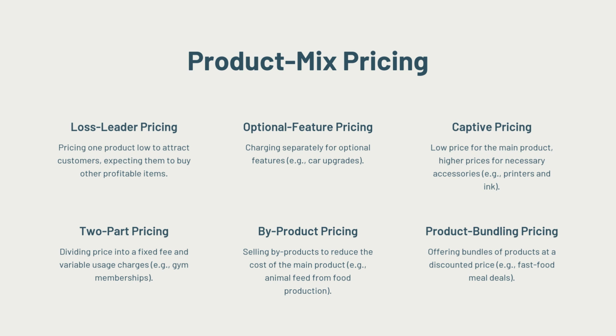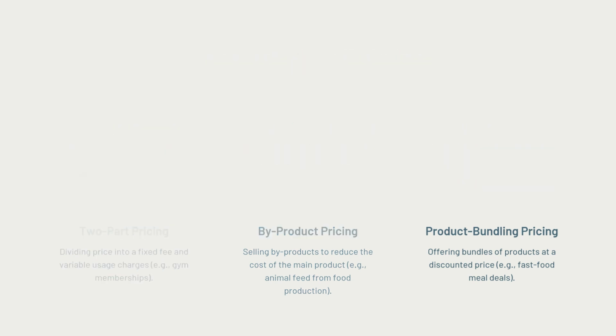So think of fast food chains like McDonald's, for instance. They offer combo meals that include a burger, fries, and a drink at a lower price than if you were to buy each item separately. That's because McDonald's encourages customers to buy more while feeling like they're getting a good deal.